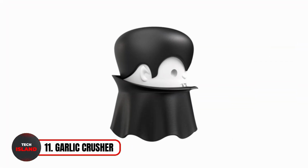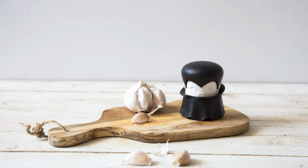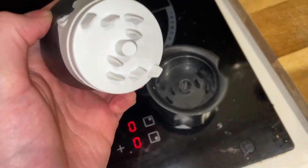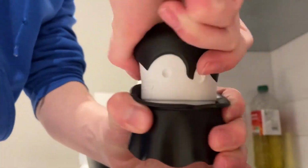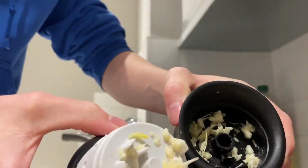Garlic crusher. Have you been tired of your fingers smelling like garlic all the time? Well, not anymore. Introducing the Mini Cute Garlic Mincer with a unique spooky design. Just add your peeled or unpeeled garlic cloves to it, press, and you're good to go. But that's not all. You can even mince ginger, herbs, nuts, and more. Made with long-lasting ABS plastic, this garlic crusher will stay with you longer than your average knife.